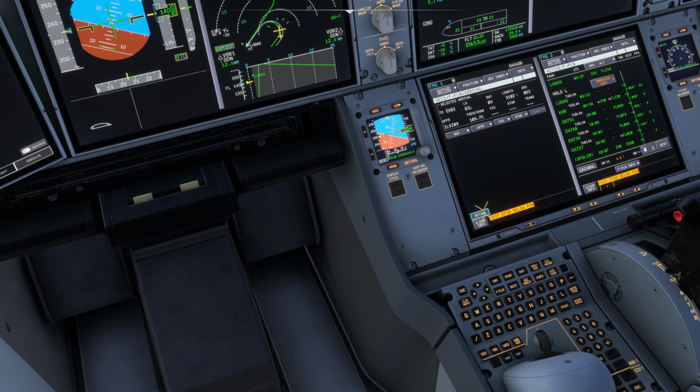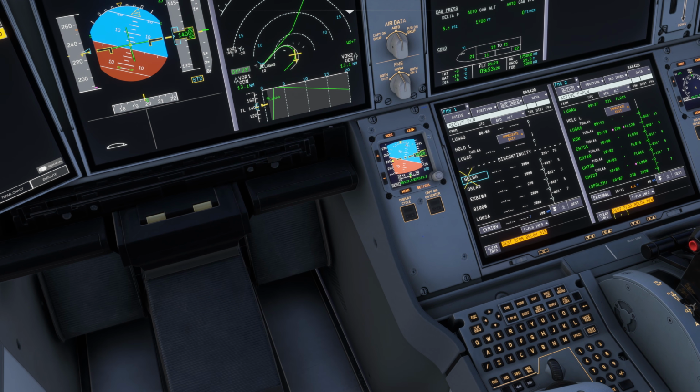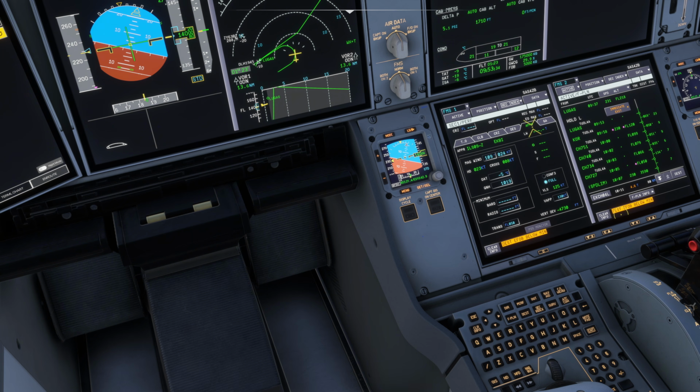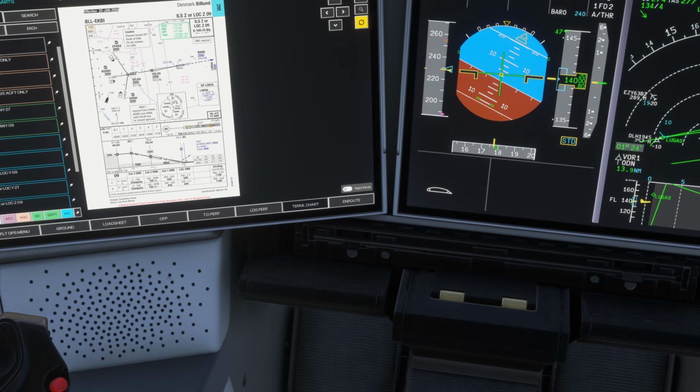It's important to stress that this doesn't mean we are definitely diverting yet. We still have the option to hold for a little longer. However, if we don't receive clear delay information soon, then diverting to Billund becomes the safer and more predictable option.